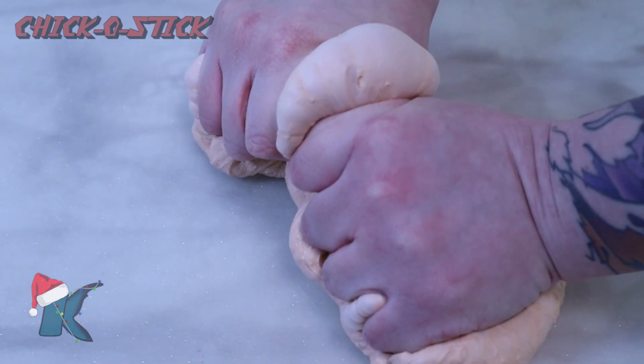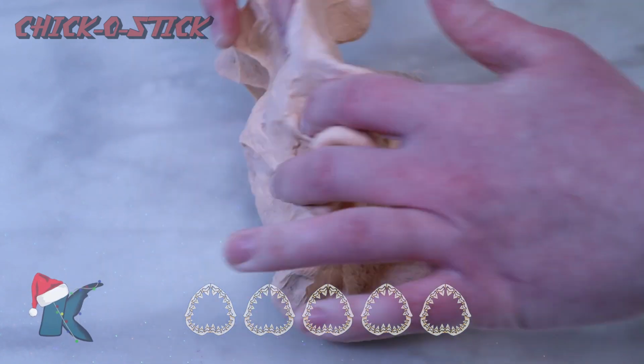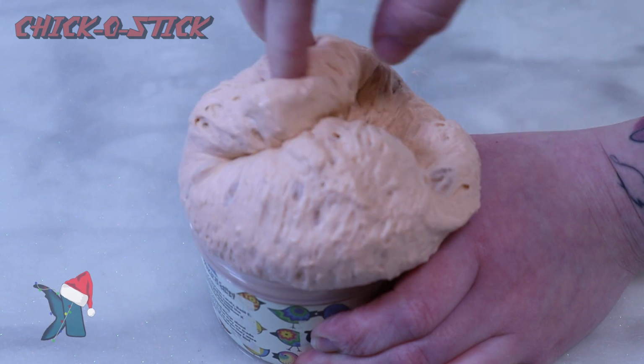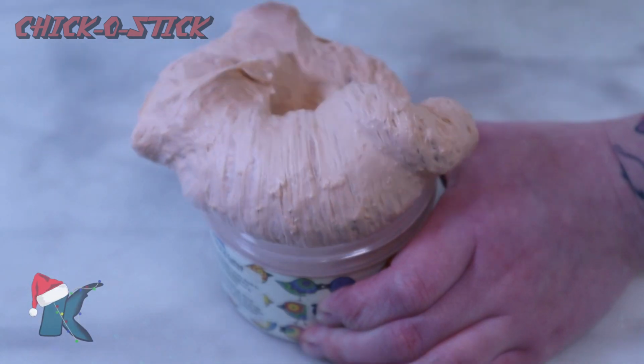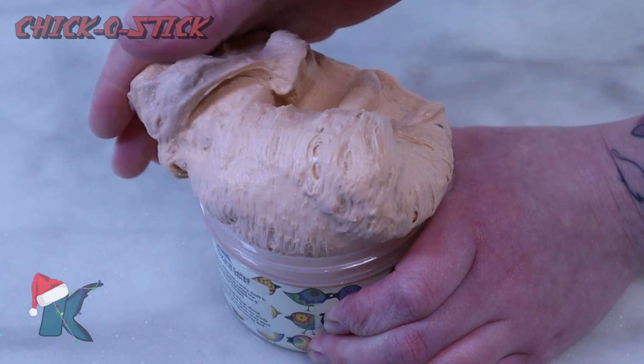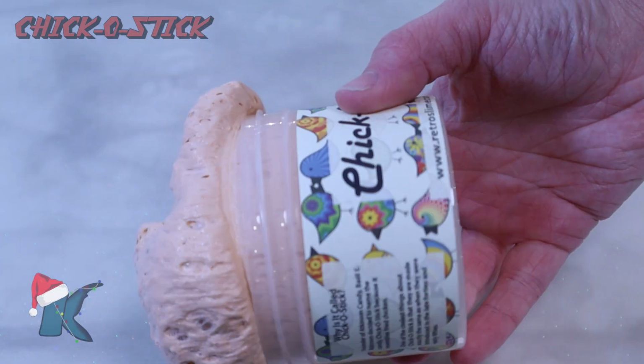I give this slime a 5 out of 5 sharks, and I highly recommend it for beginner slimers or experienced slimers, because the more experienced you are, the more you can push yourself to inflate this and get some crazy cool slime techniques out of it.